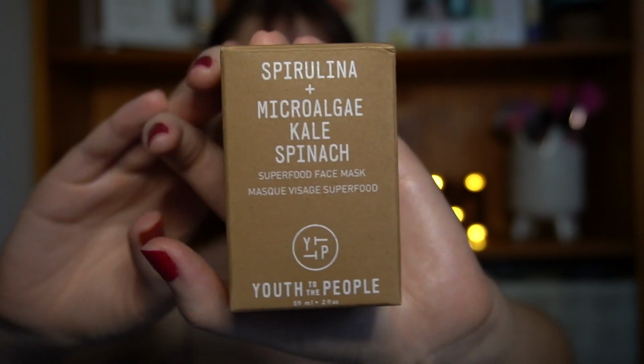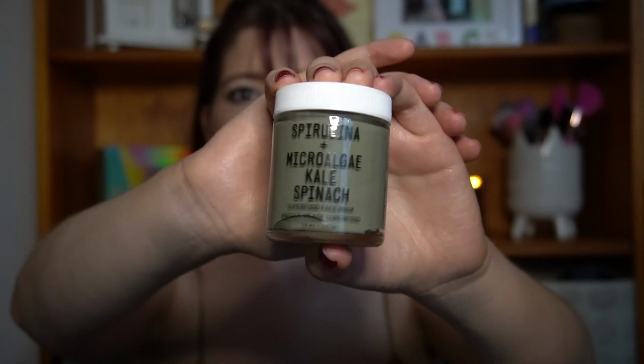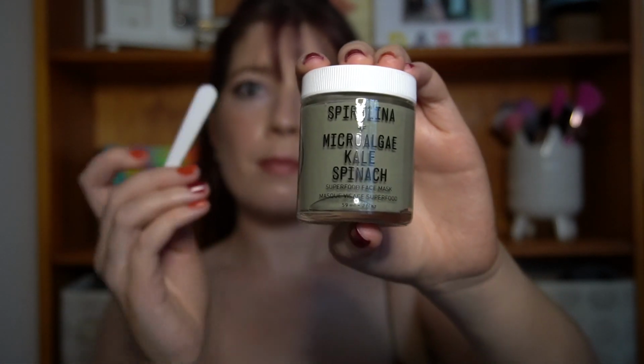It is the Youth to the People Superfood Face Mask. And I have heard such good things about this face mask. I'm not going to lie, when I got it and saw the size of it, I thought it's very small considering how expensive it is. But I'm assuming you don't need much product, so it will last a while. But I could be wrong. I will keep you posted with this anyway.